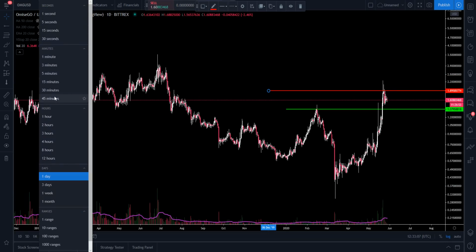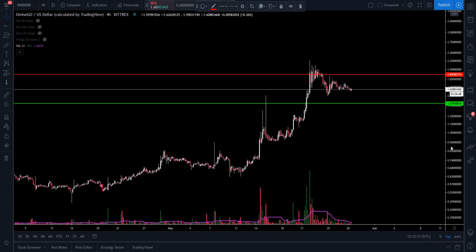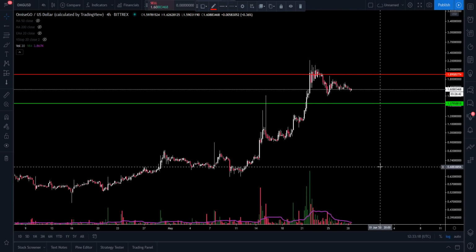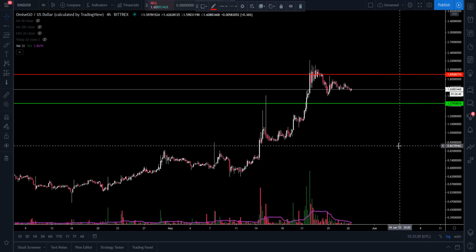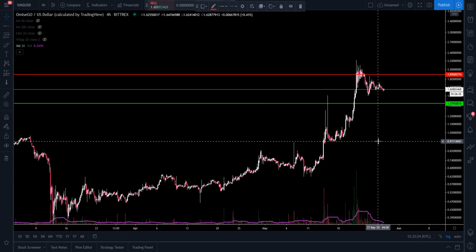Now on the 4-hour time frame, we take a look at this. You can see the volume really did dry up here. We have lower highs coming in, higher lows coming in, so still getting that squeezing effect. Like I said, guys, we're trapped right now between $1.40 and that $1.90. We're going to have to see what area happens.